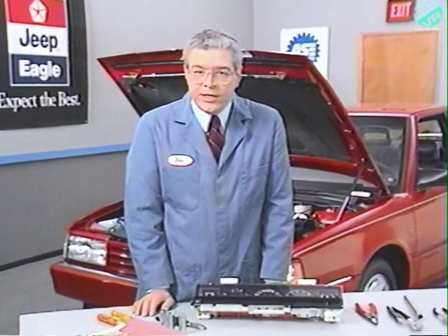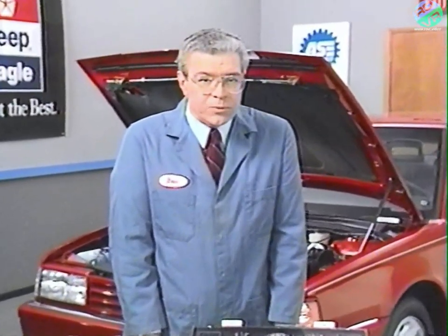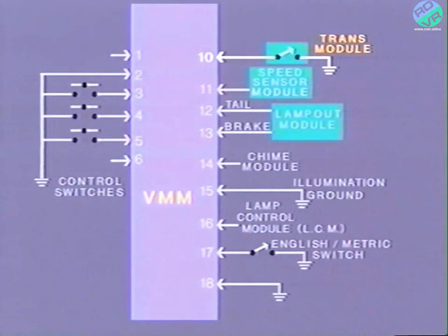Our sixth input is found only on vehicles equipped with an AR4 automatic transmission. If the transmission should need service, the transmission control unit will close a switch to ground, alerting the VMM of the service requirement. The seventh input, the speed sensor module, is plugged into the back of the instrument panel cluster.